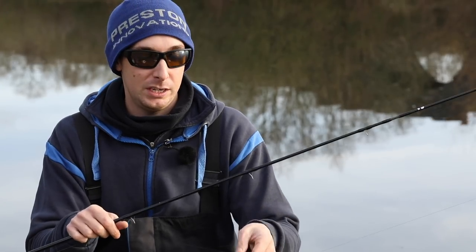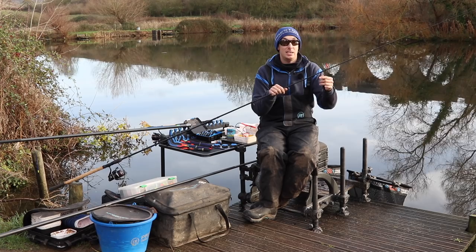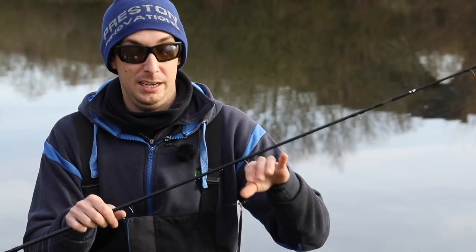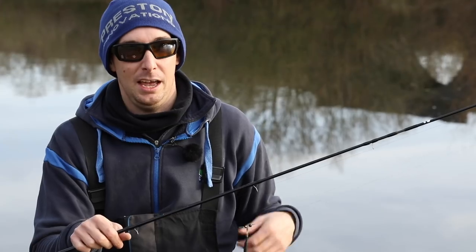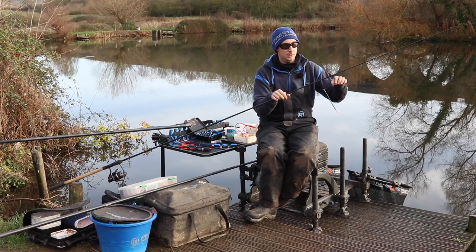So my waggler choice on this rod, I've opted for a 2.5 AA, solid tipped inserts, to be really sensitive, to be able to see those bites on the drop. And it's ideal for the distance I'm fishing, nice and comfortable, and not over casting if you like, because that's when it might cause a few tangles. It's comfortable for that distance.